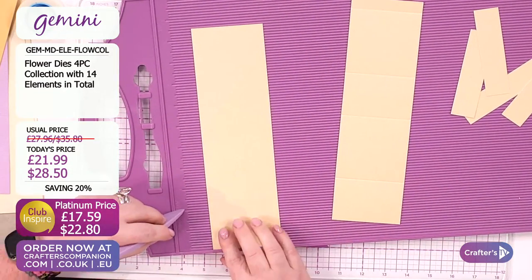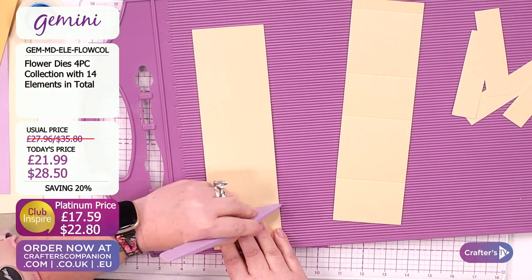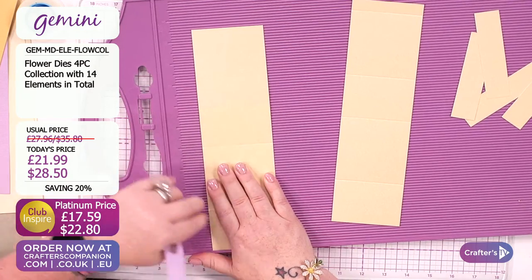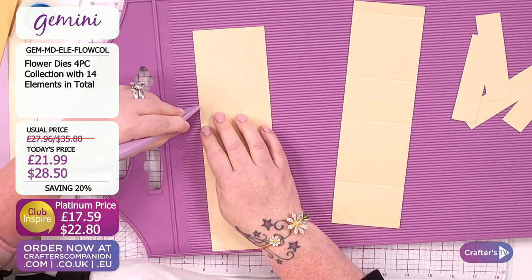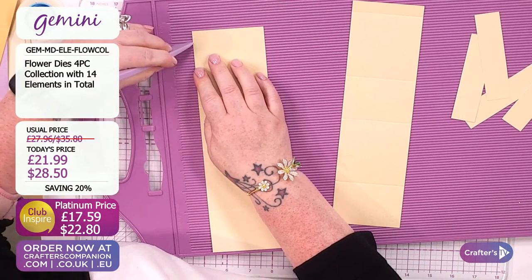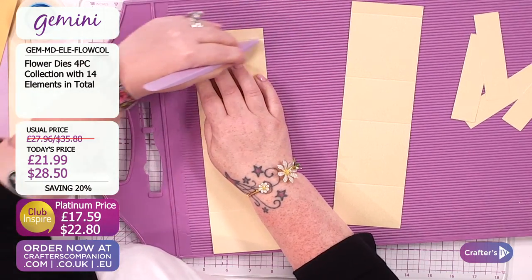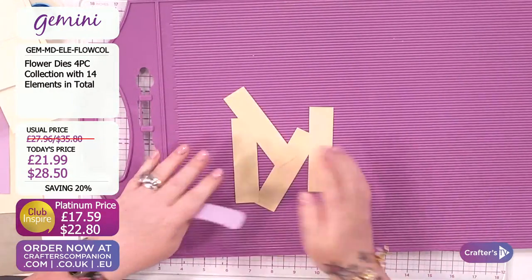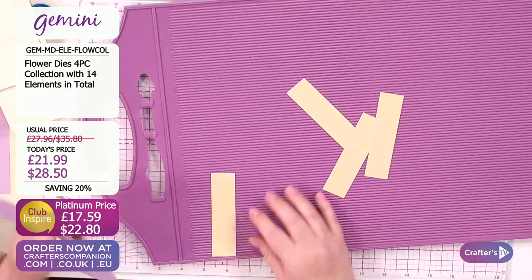So we're going to do that again. So we're going to do 2 inches, and then 5, 7, and then 10. So that's those two pieces. We're just going to pop them to the side. And while we've got a scoreboard out, we might as well be getting on with these.